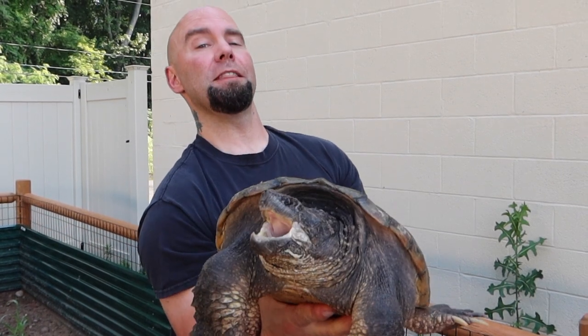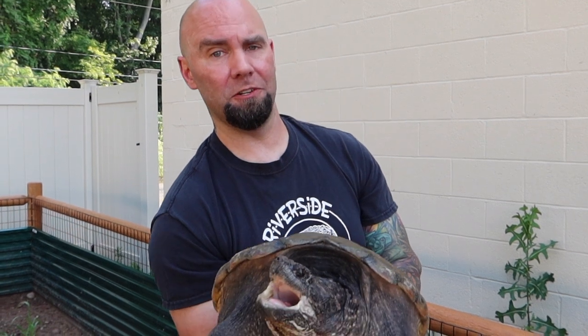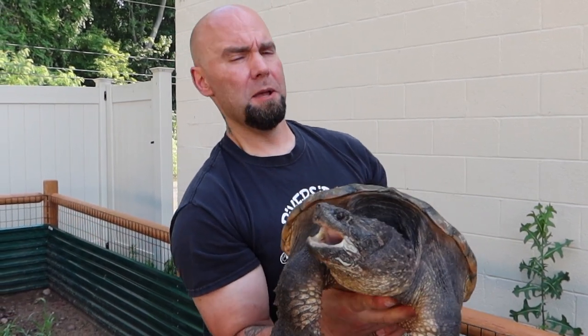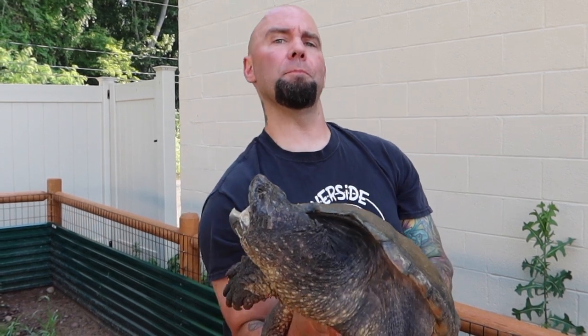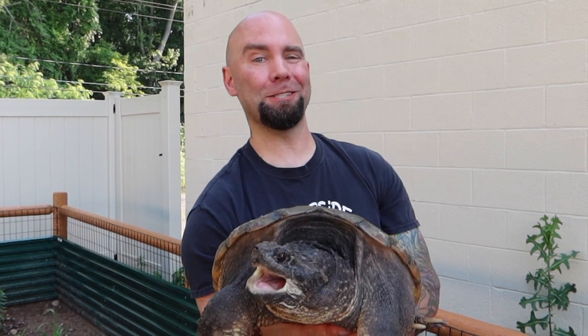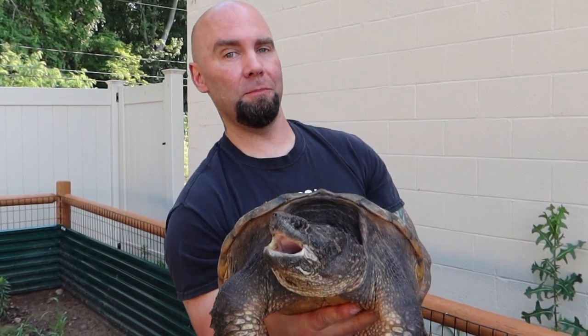And you can see that motion he's making, that snapping motion, that's how they get their name, snapping turtle. Not from their powerful jaws, although they are quite strong, but from the snapping motion they make from their neck when they're displeased, just like this one. He's not very happy with me right now. He's been in captivity pretty much his entire life.